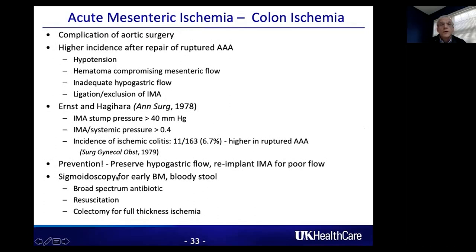After surgery, if it develops, patients need broad-spectrum antibiotics. So they need to be resuscitated, and they need a colectomy for full-thickness ischemia. It's important in these patients that if they have an early bowel movement or a bloody bowel movement, that they have a scope in order to look for this complication.